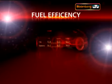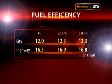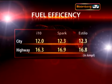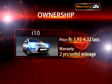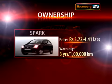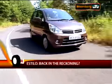Finally, in the fuel efficiency stake, the 3-cylinder engine of the Estillo proves to be on par with the Spark, returning 12.3 km per litre in the city, while the i10 falls behind by a very small margin. There's hardly any difference in highway fuel efficiency between the three, with the Spark boasting the best efficiency with 16.9 km per litre, while the i10 comes in last with only 0.6 km per litre less. So while the Estillo does make itself ready for the 2010 BS4 rules, it still has some way to go before outclassing the competition.